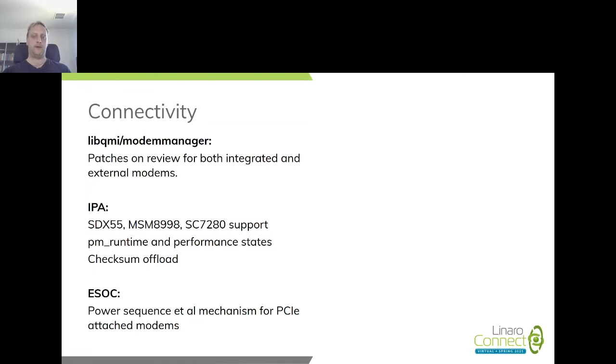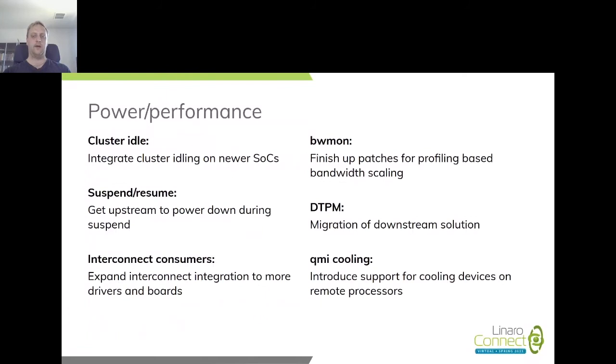On the power and performance side, we have the cluster idle support. We believe it's almost complete for the modern platforms, but we need to integrate and test it out on the newer platforms. In particular, RB3 and RB5 would be interesting to see this on. We have work to do on the suspend resume path. I think we have this properly working on 7C, but there's more work needed on the other platforms. It seems like we can do suspend and resume, but it's not significantly reducing power as it is now. So more work is needed there.